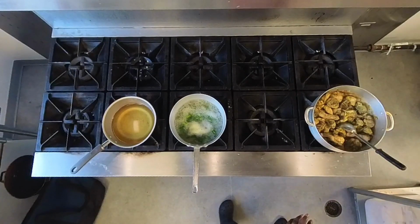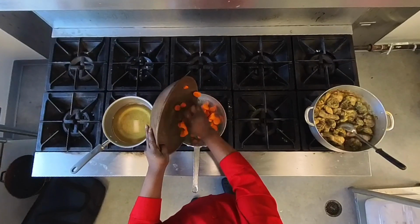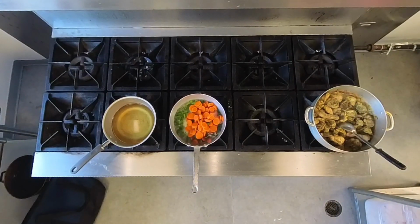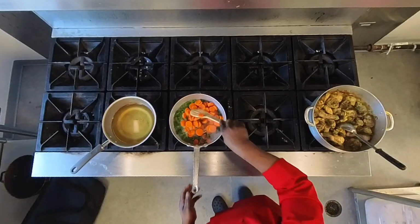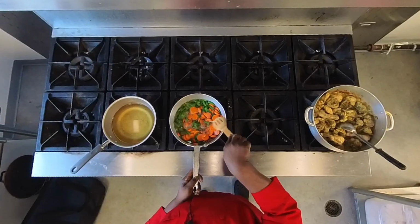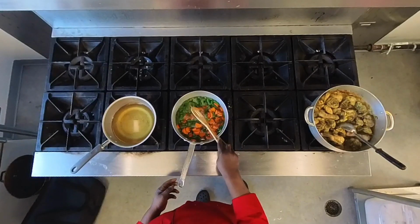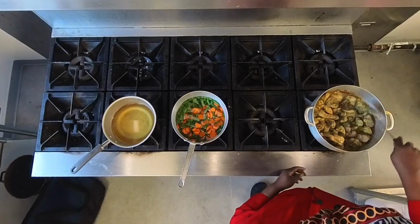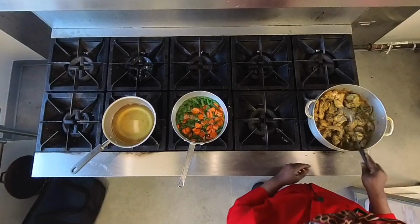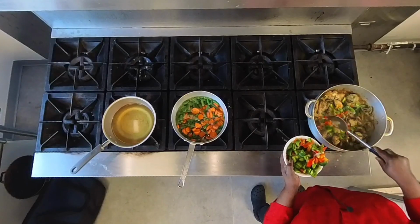My beans are boiling. Now I'll add my carrots because these will cook faster. I'll now add my mix, onions, bell peppers.